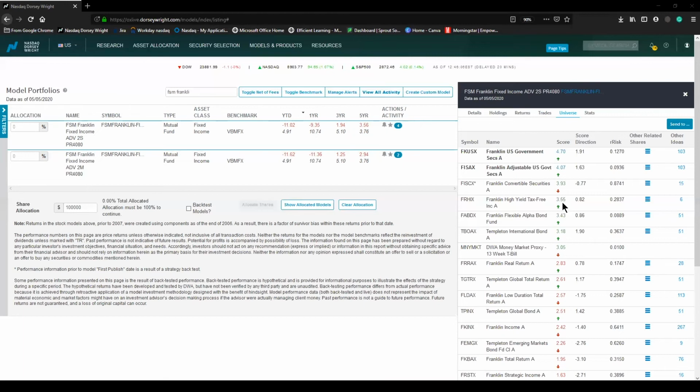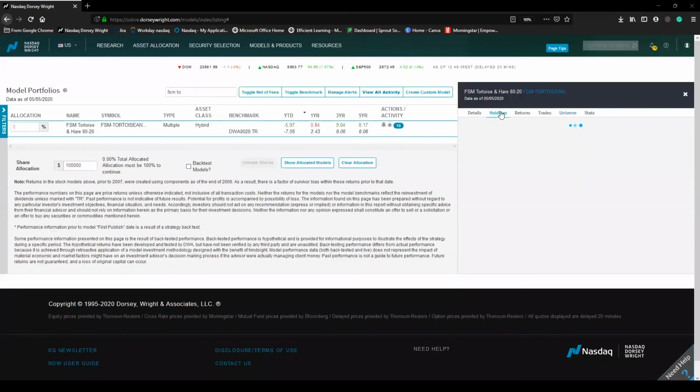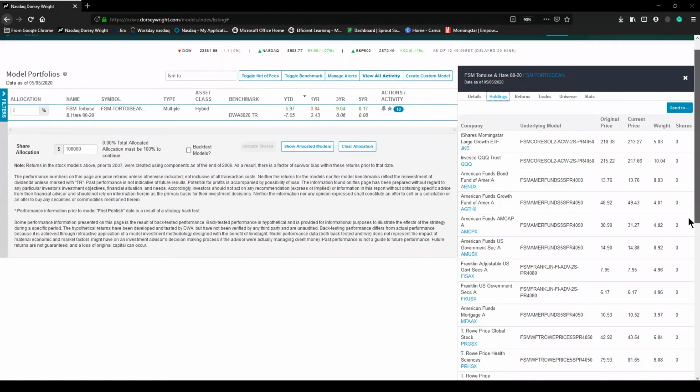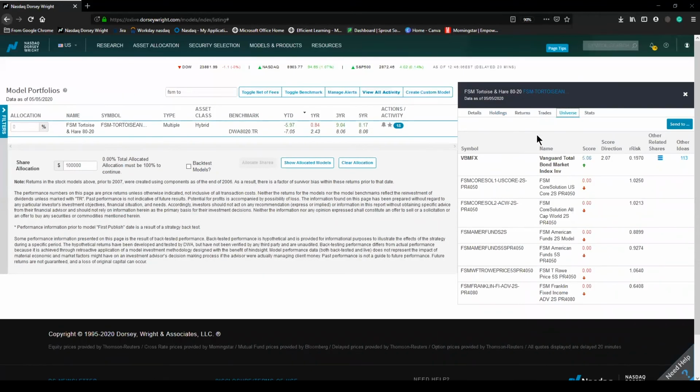Back to you. One way that we see that potential implementation, the combining of these different models, reflected is through a model of models that we have readily available here on the platform. We call it the FSM Tortoise and Hare model, which combines many of these different models into one single model, looking at exposure in the U.S. core solution model as well as the all cap world. You have American Funds in there as well as T. Rowe, and then the Franklin fixed income model that we just touched on is going to have exposure in that portfolio too. The Vanguard bond market is going to wrap that up.